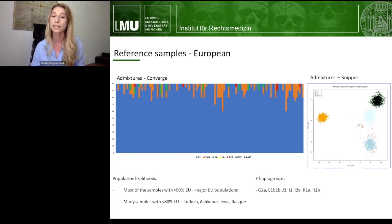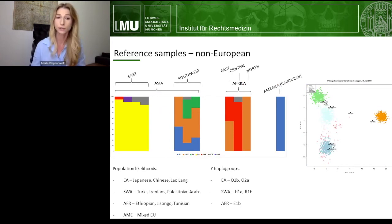But what we did observe is that for almost all of the samples that had European mixture of at least 90%, we had major European populations available in the data set with the highest likelihoods, like Irish, Hungarians, mixed Europeans, or Danes. And the samples that had some Southwest Asia admixture very often also had the Turkish population or ethnic groups like Ashkenazi Jews having the highest values. And when it comes to the Y haplogroups, all of them were typical European haplogroups and also particular lineages here.